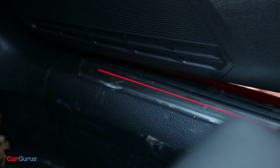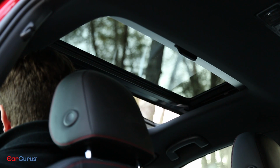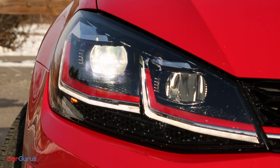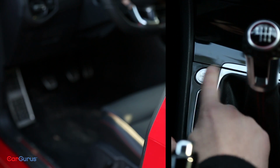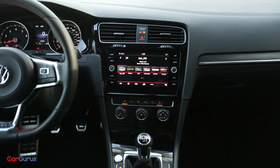The 2018 GTI comes in 3 trims: S, SE, and Autobahn. The S comes standard with a leather-wrapped steering wheel, heated front seats, a 6.5-inch touchscreen, Bluetooth connectivity, and the awesome-looking red LED accent lighting. The SE adds a sunroof, as well as LED headlights with helpful cornering lamps. It also adds keyless entry with push-button start and a larger 8-inch infotainment screen.